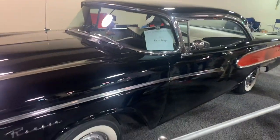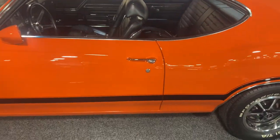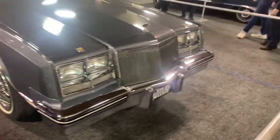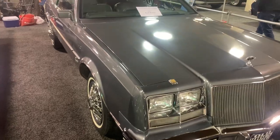1950 Edsel Ranger. Olds 442. Cool vehicle. Looks to be a stick. Olds Cutlass. 1960 Chevy Impala. That's a 1985 Buick Riviera. Riviera. Cool car. The cars are pretty cool. Let's see if we can find some of the high speed, most expensive cars in the world around here. That's what I'm really looking for.